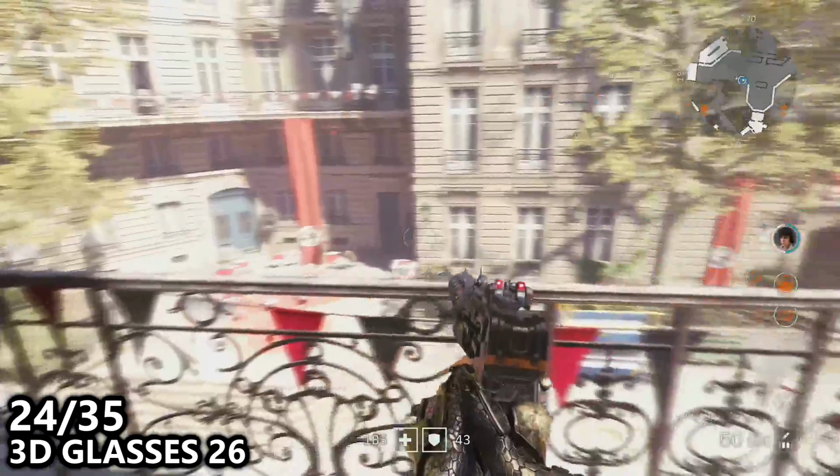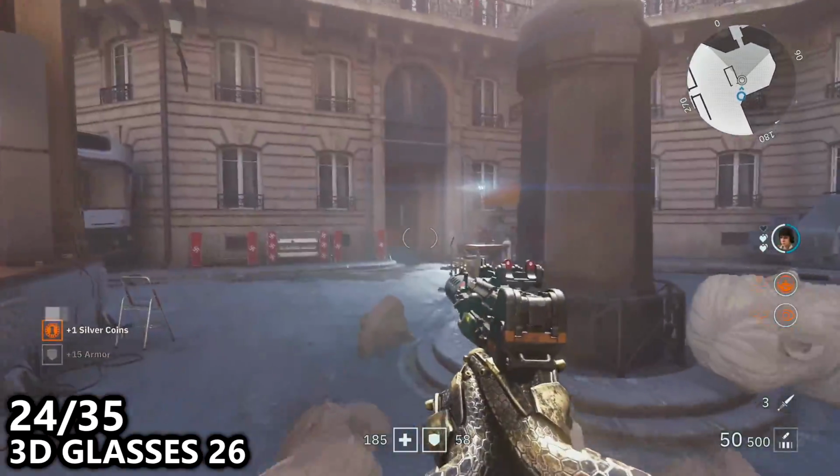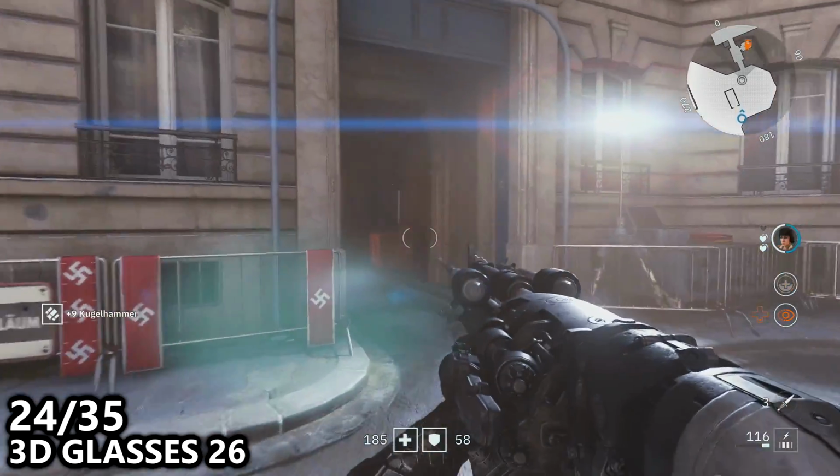Now from here, we can find 3D glasses number 26, but we will require an electro craftwork gun, which we grabbed from, I believe, defeating the second brother.